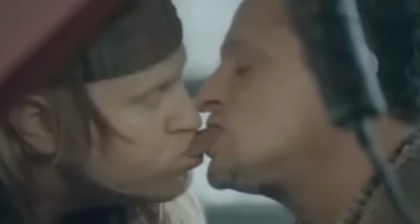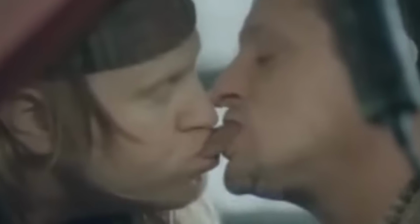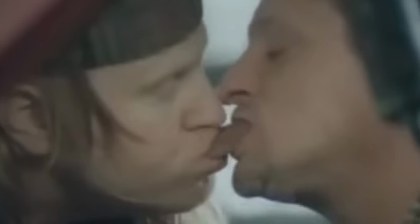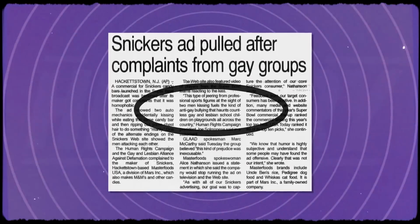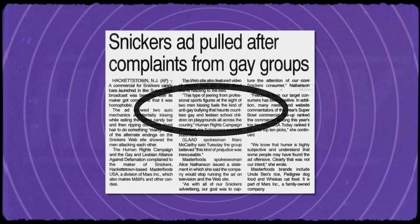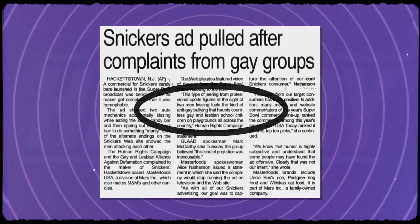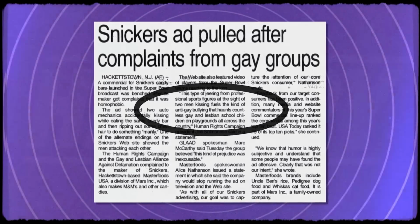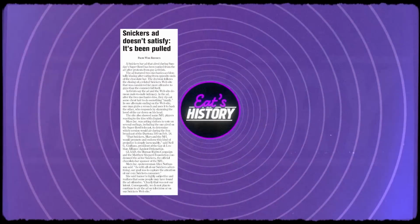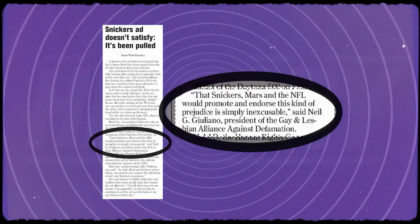In fact, it resulted in complaints of homophobia by gay and lesbian activists against Mars, with Human Rights Campaign President Joe Solmonese quoted as saying the following: "This type of jeering from professional sports figures at the sight of two men kissing feels like the type of anti-gay bullying that haunts countless gay and lesbian school children on playgrounds all across the country." GLAAD President Neil Giuliano said this prejudice promoted by Snickers and the NFL is inexcusable.